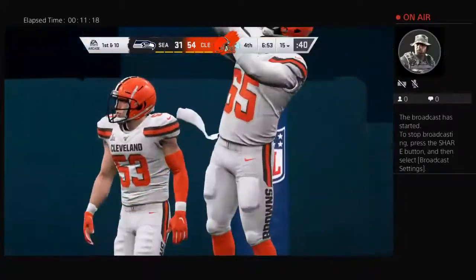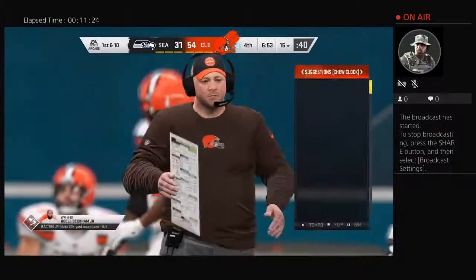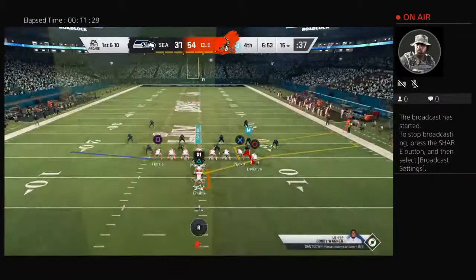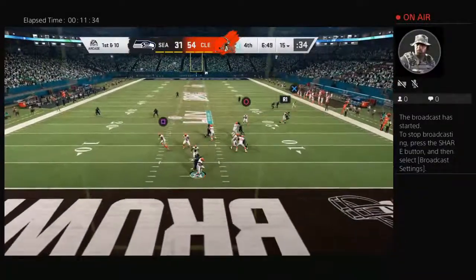The D brought the house. They called the blitz, and they get to the quarterback, overwhelming the O-line. And I would love to know, and we'll find out later on, was that called before the play, or did they audible into it? Because defenses change plays as well as offenses. Sometimes they get the set they want. They go right to the blitz.